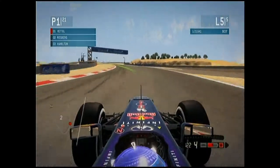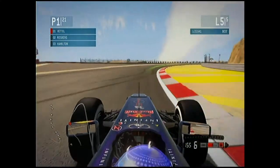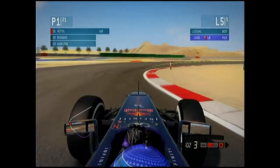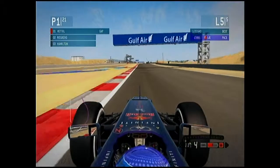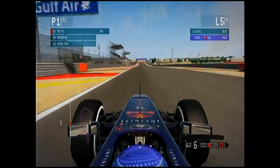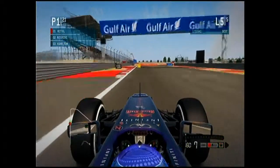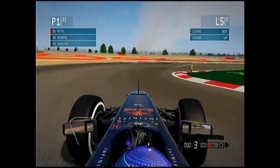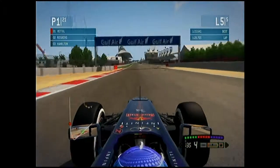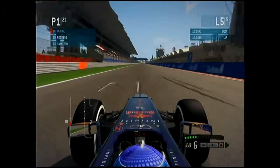What else is there to talk about? I think that's pretty much the preview finished. It's quite a short preview. I haven't had a lot of time to look over my notes, but Bahrain is going to be a pretty interesting track. I'm guessing it's going to be a two or three stopper. And it's going to be a very interesting race this weekend.